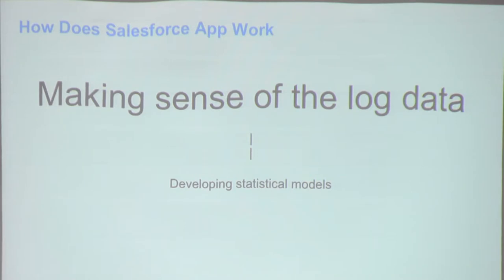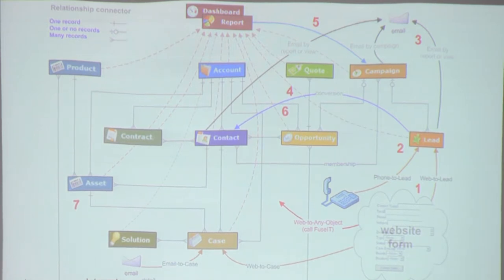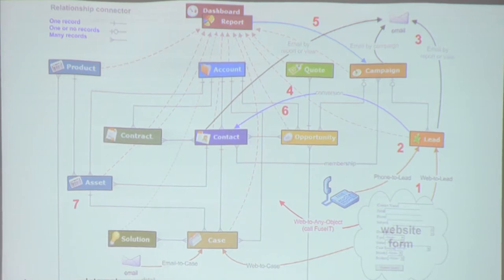All right, so this is almost the end of the discussion. A quick case study. So how does the Salesforce app work? It took me 6 months to make sense of how it works and what log data it is constantly spitting out. The font size scales to the amount of work I've been doing. Here is one unreadable picture of the Salesforce sales app workflow.